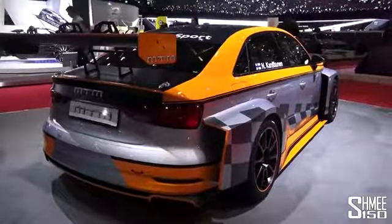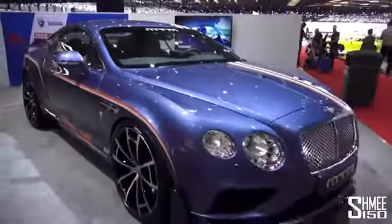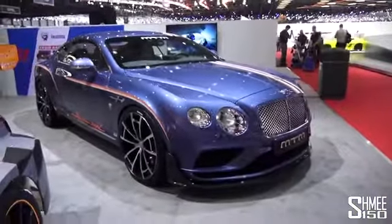The back is a very good view with the wing and the wide rear arches. We have the Bentley Continental GT, the Speed 8, which in this case makes a very good rival to the Bentley Supersports with 772 horsepower available in that.